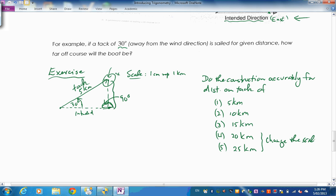It doesn't matter what the scale is, just remember what you're doing. You're starting off at a point, drawing a straight line across here with a ruler, measuring 30 degrees, and then to some scale going out here. So can you fit 20 kilometres on there? So that's your construction. Then you continue this line and you want to put the protractor here so that this will line up and make a 90 degrees there.